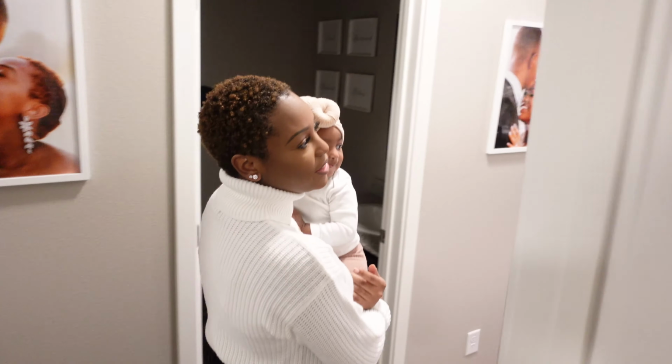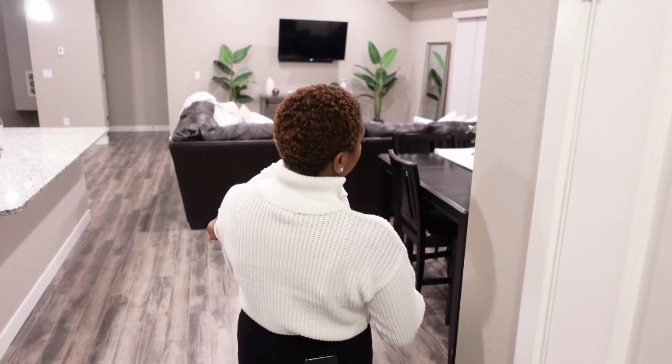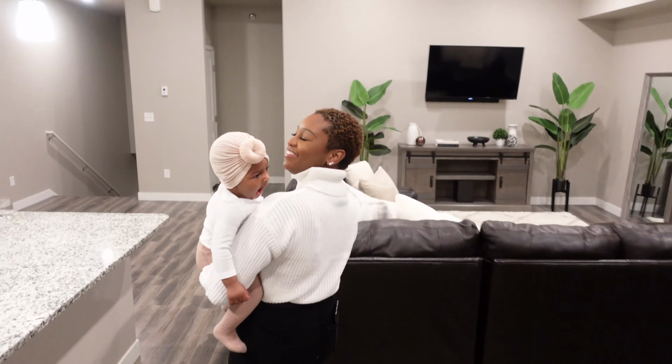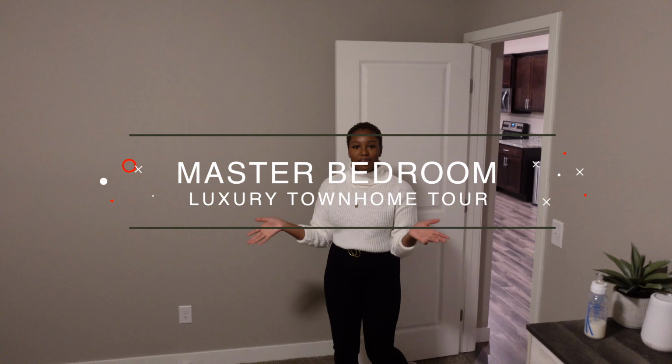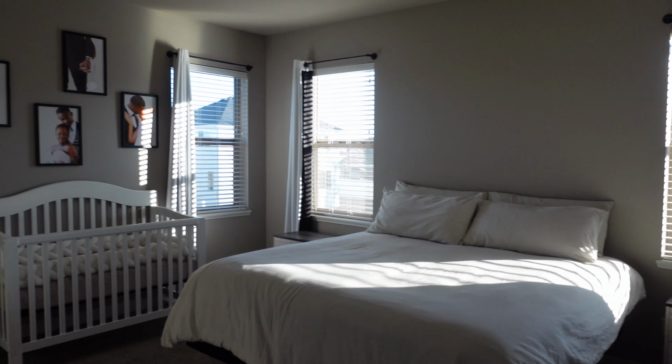All right, so we've definitely explored the left side of our townhome to the T, and now we're gonna be getting into our bedroom. So this is our master bedroom. I absolutely love how spacious it is. And they had three windows on both sides of the bed, which I really like, so we both get some natural light on both sides.